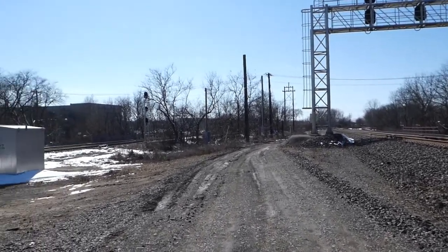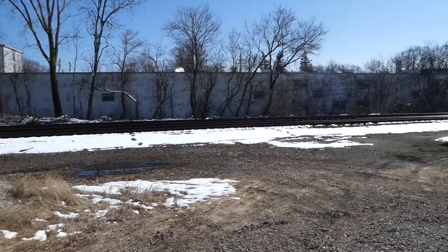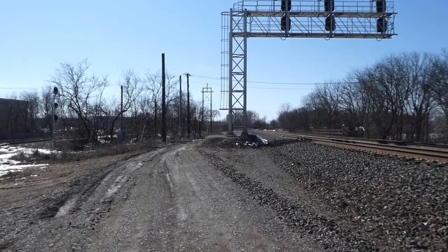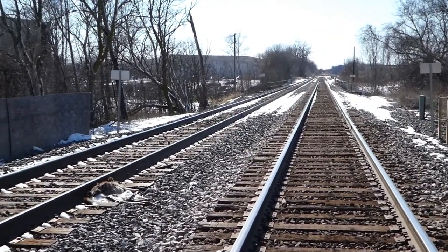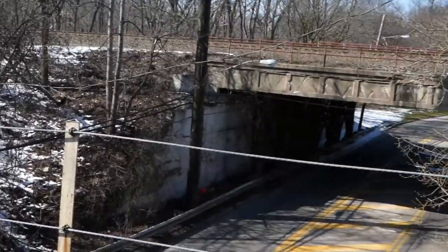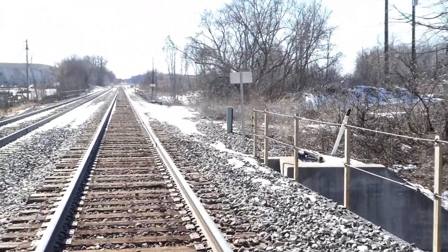Still some snow on the ground from our last bit of snowfall, but not a problem. And hopefully we'll see some cool trains along the way. So let's take a little walk and see what there is to see. Right now we are on the southwest tracks right above Rocky River Drive, North Rocky River Drive. And our target is just up ahead.